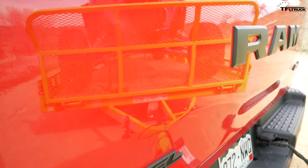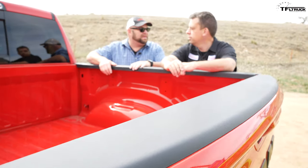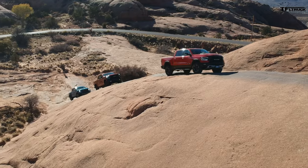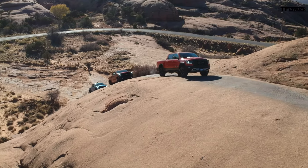Number one has to be, without a doubt, off-road ability, because this truck has surprised us. It has done very well off-road. It's dealt with all of our abuse, and it keeps coming back for more. Heck yeah, we've taken it on many off-road trails, especially in Moab. Yep. Just check out this video.